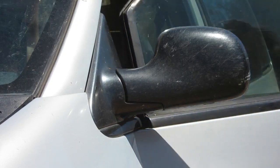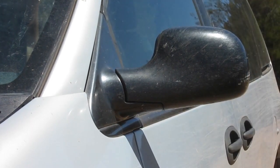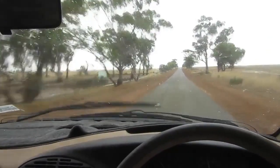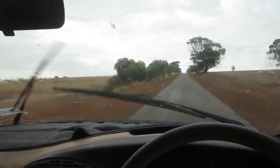2 other unusual things about the Voyager is the mirrors are connected to the body rather than to the doors, and the windscreen wipers are on the opposite sides of the windscreen.